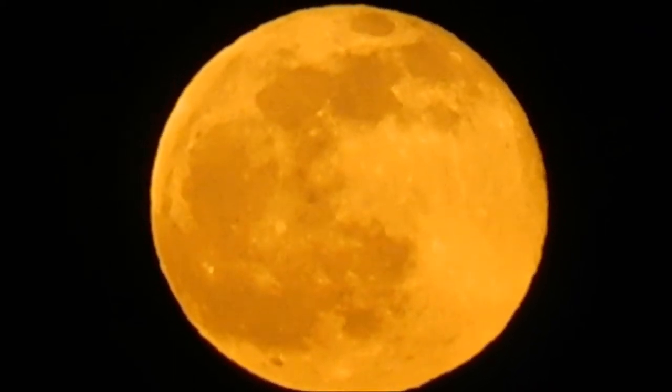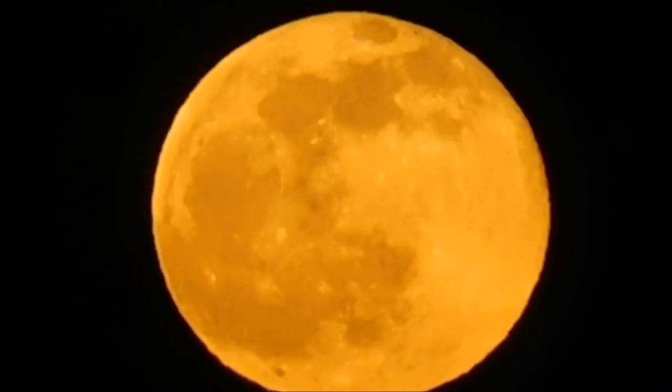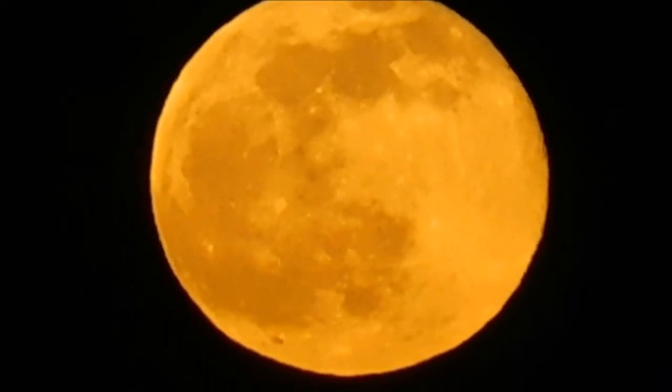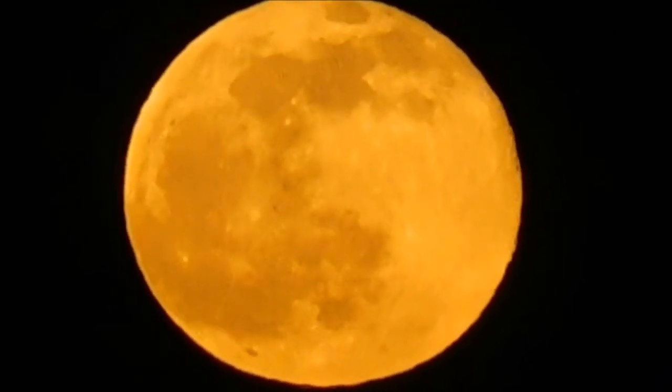I've got it on a tripod, but it's a travelling one, a light one, so it's not 100% sturdy. So it's moving around because I'm holding it. But it's fascinating, isn't it? Don't you think?